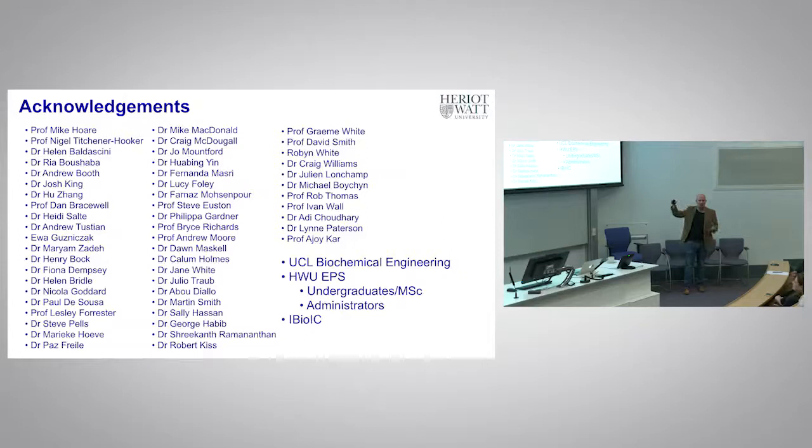But actually, the acknowledgements, I'd like to give big acknowledgement to UCL's Biochemical Engineering Department, because particularly Mike and Nigel at the top were the people that got me into this kind of thing. I went there to do chemical engineering and changed my mind very quickly after a couple of conversations with Nigel. And the school at Heriot-Watt, but particularly the ones that never get any kind of acknowledgement in this, the undergrad and MSc students, because actually a large number of these ideas came out of undergrad research projects.